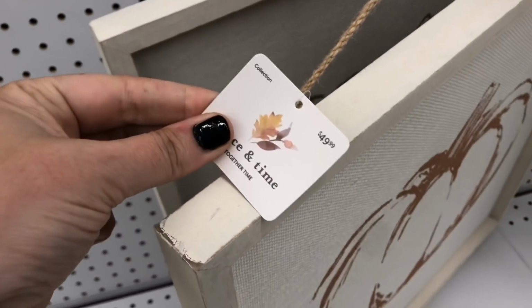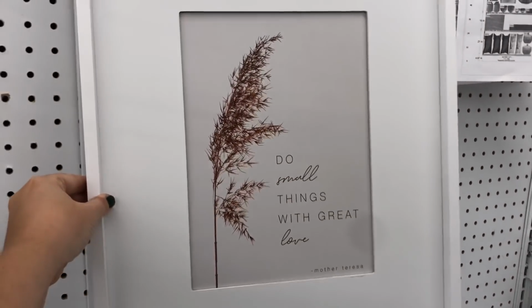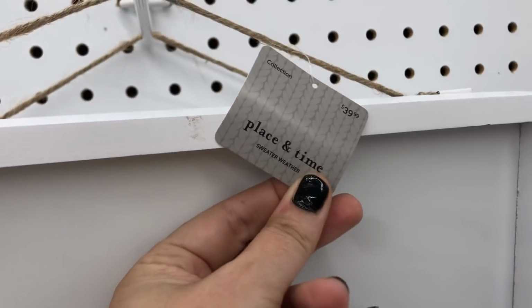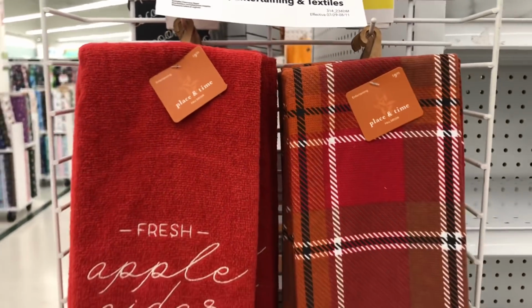So the sign here, wow, I really like this. I'm so happy they did something without words, because you guys know how I feel about that. And I like this one too, despite the words. I love the little pampas grass on there. I feel like you could leave that out year round if you have more of that earthy style or a boho style. And I wanted to show you guys these dish towels.